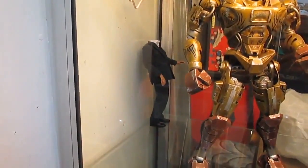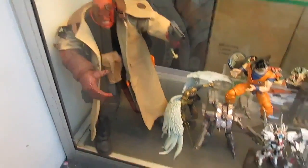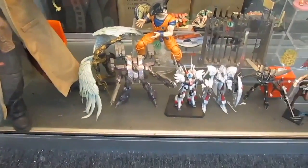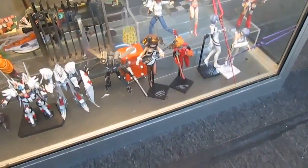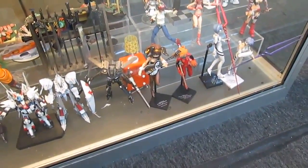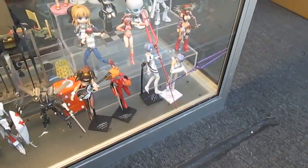And we have a very headless Tony Stark. Then we have Hellboy, and we have Dragon Ball Z, and we have the rest. And we have, is it, The Melancholy of Suzumiya Haruhi. Then we have Rei Ayanami, and the rest.